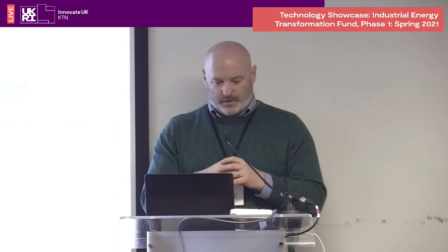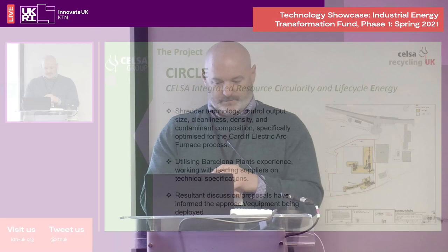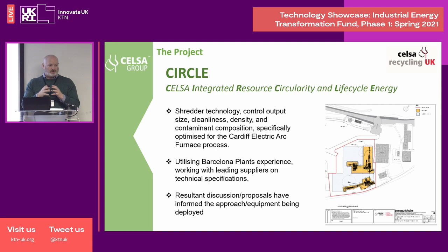So what we're doing is developing a shredder on-site at Cardiff, close to the plant, and to look at the quality material and control the quality material that's going through our process.